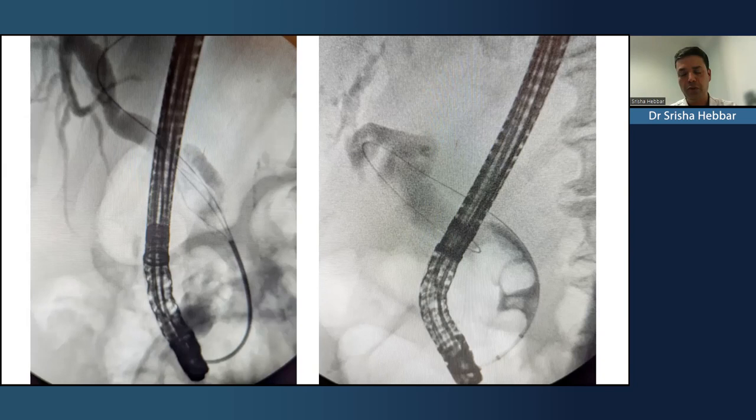But then on the right side, you can see there's a stack of stones there. It's important to make sure if you're using a balloon in this situation, you don't go up and inflate the balloon and try to get all the stones together. Then you'll stack one over the other and will cause problems. In this situation, it's important that we go in between the stones and then deliver one stone after the other.